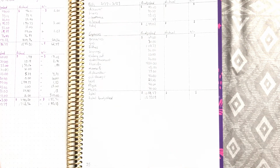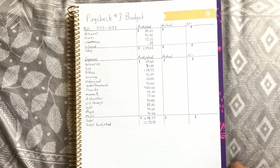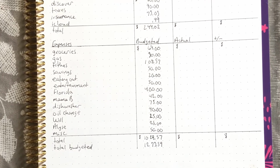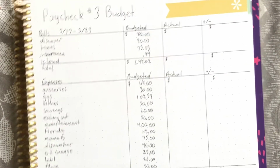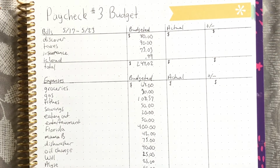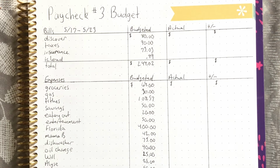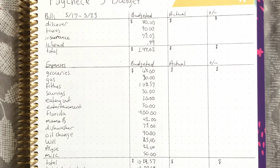And it will not be blown out like last week. I have no idea what happened there. Right, and let's zoom in as usual so that you can see what's going on this paper. All right, and so this is paycheck number 3, and as I said, we're gonna have to go over this first to see how we did before we can go over week number 4's budget and set that up.